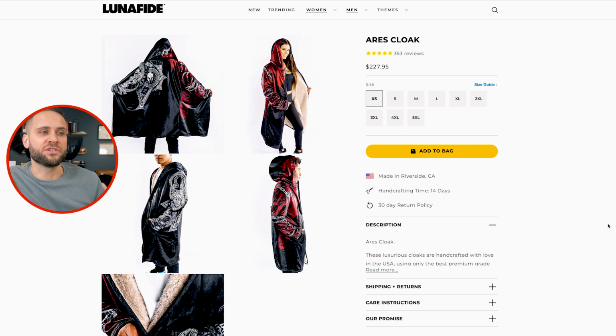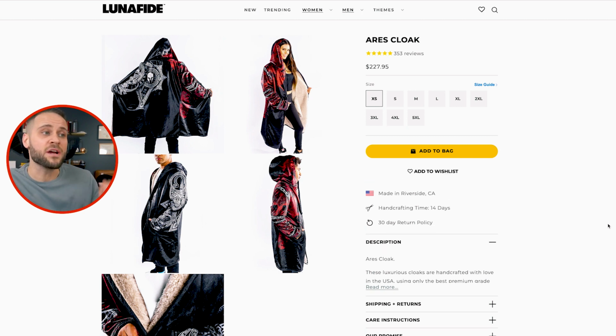Now this product here is another one that they seem to be selling a lot of. This is a cloak, and if I'm being honest, I'm not sure if this store is actually utilizing a print-on-demand supplier for this, because it looks a little bit different than the one that I'm going to show you today that is available from a print-on-demand supplier.